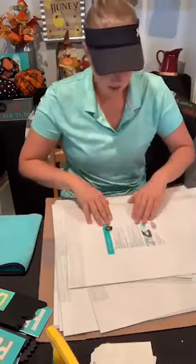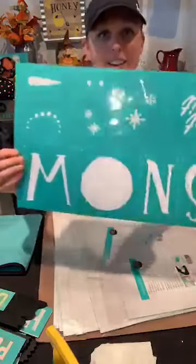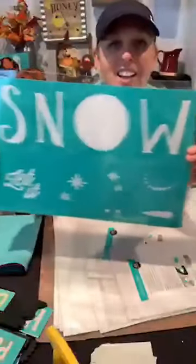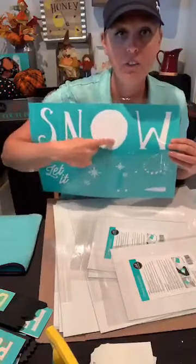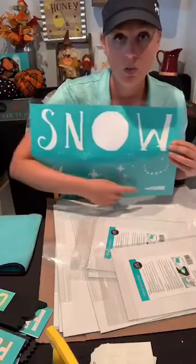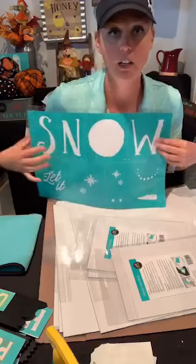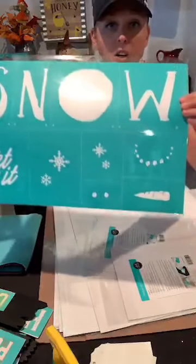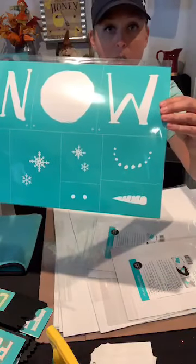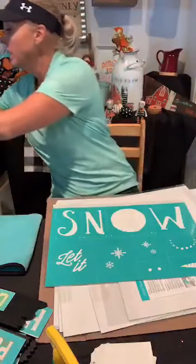Okay, so there's that sign one. I'm totally cheating because I'm looking first. But look at that. Snow, and then this is actually the face of a snowman right here. Sorry, it's backwards. The carrot and the smiley face actually go right here. And then you put the little "let it" and snowflakes all around. That's the snowman's face.